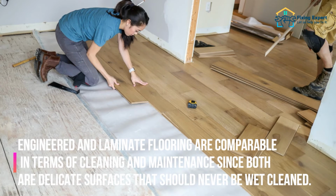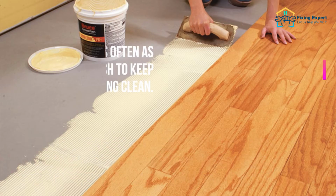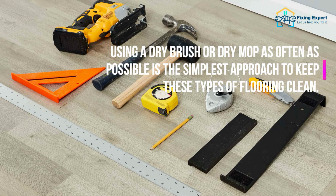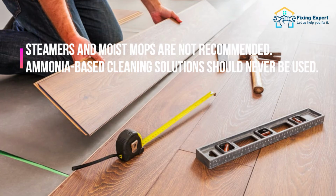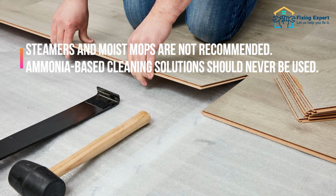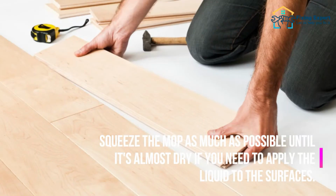Last but not least, the maintenance and care of laminate and engineered wood flooring. Engineered and laminate flooring are comparable in terms of cleaning and maintenance since both are delicate surfaces that should never be wet cleaned. Using a dry brush or dry mop as often as possible is the simplest approach to keep these types of flooring clean. Steamers and moist mops are not recommended. Ammonia-based cleaning solutions should never be used. Squeeze the mop as much as possible until it's almost dry if you need to apply the liquid to the surfaces.